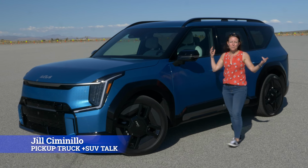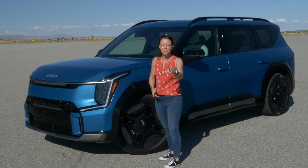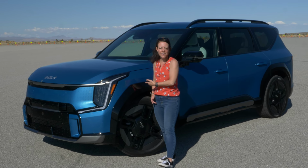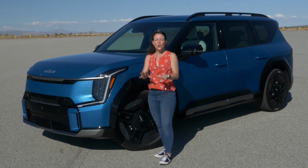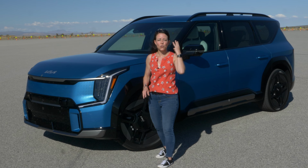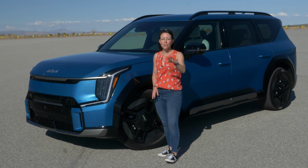This is Jill Ciminillo with Pickup Truck Plus SUV Talk, and I am here today in California with a very special opportunity to do a sneak peek drive of the Kia EV9. And this is an all-new electric vehicle with 3 rows, and it gets up to 300 miles of all-electric range.